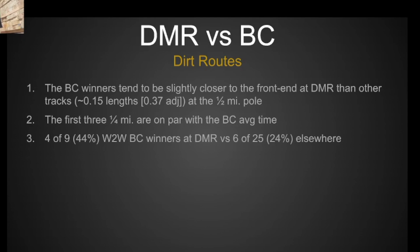4 of 9 or 44% wire-to-wire winners at Del Mar versus 6 of 25 or 24% elsewhere. So wire-to-wire winners in dirt routes seem to have better chances at Del Mar than the other tracks.